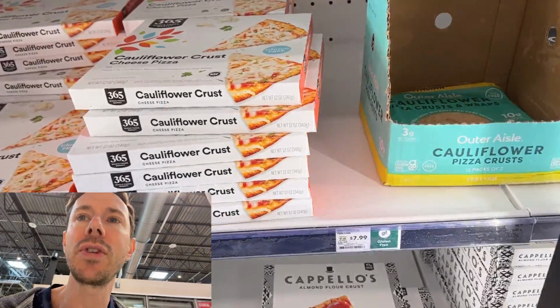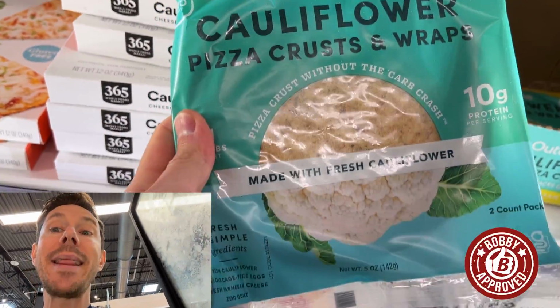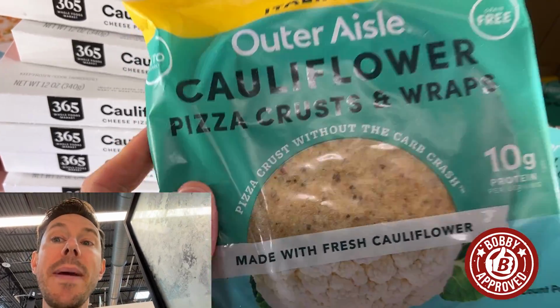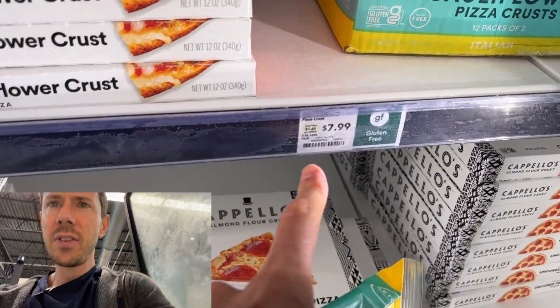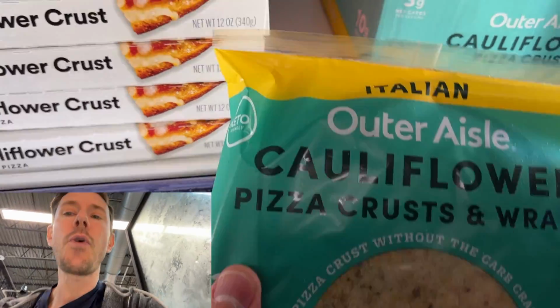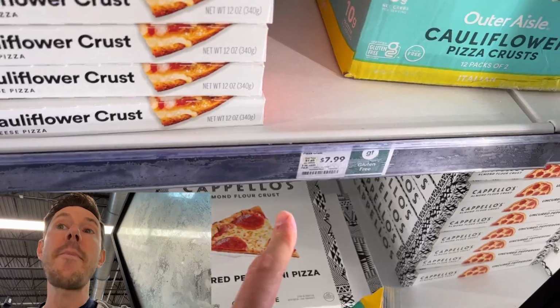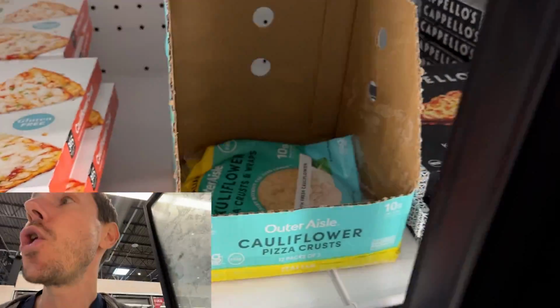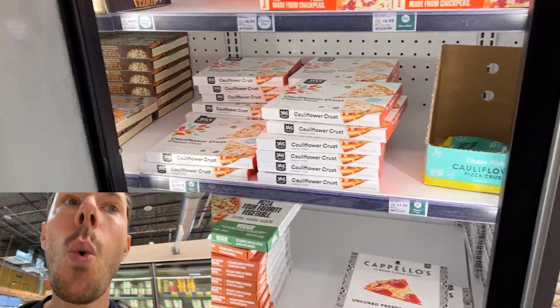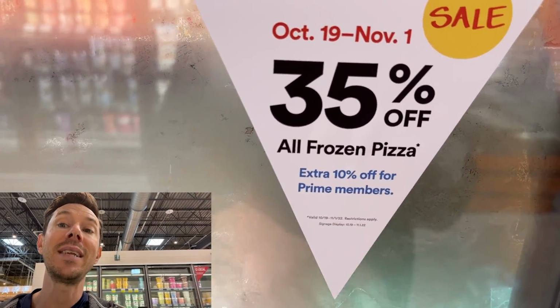And sleeper, they call it a pizza crust, but I would just use it as a flatbread. These are outer aisle. They make the sandwich thins at Costco, but they make a big one too. Is this the one here? Italian, yeah, $8 here. It's 45% off. It's 2 of them, so it's normally pretty pricey, but 45% off is a good deal. But this only happens, I believe, once a year. To get 45% off the Bobby approved ones is an epic deal.